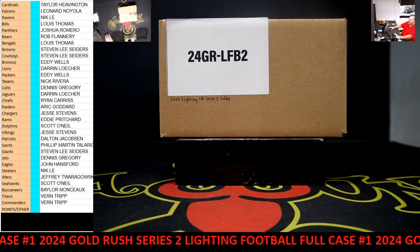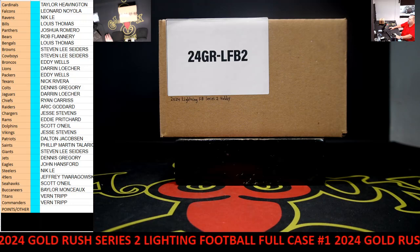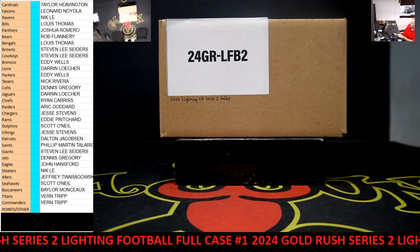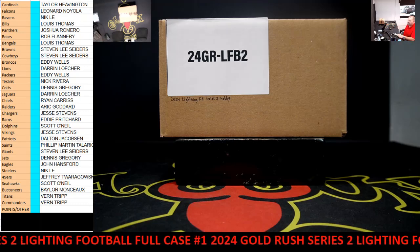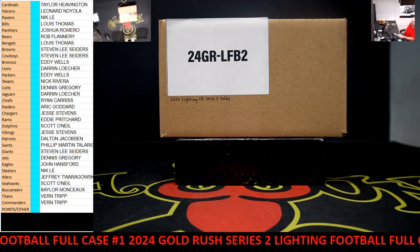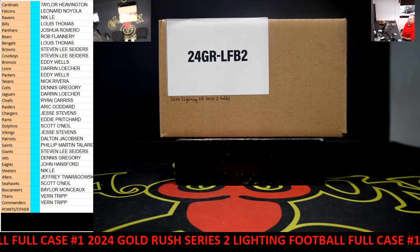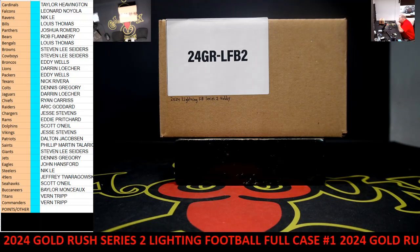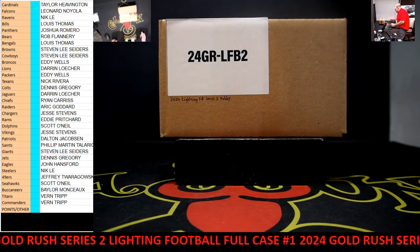This evening we have the 2024 Gold Rush Series 2 Lightning Football Full Case, number one. This is off Facebook. We had random teams. Everybody's listed here. Just check the list. Make sure you got who you need. There will be, I think, 10 boxes with 10 cards.